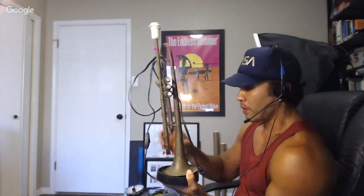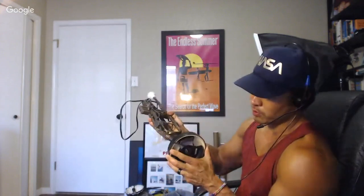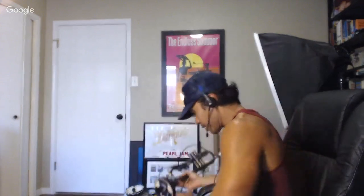We got an actual trumpet that was on here that's rigged, and it has a little lamp thing coming out the top. And it says $1.50, but I got it for $1. Actually, it was part of the $40 deal. So really stupid, you know? But I decided to do it.